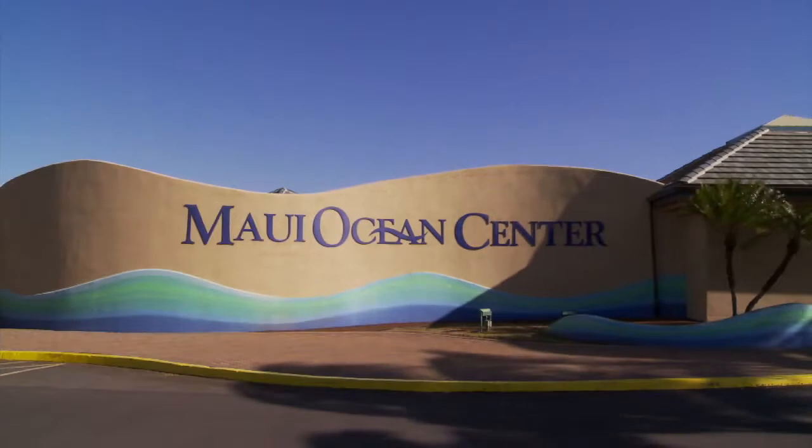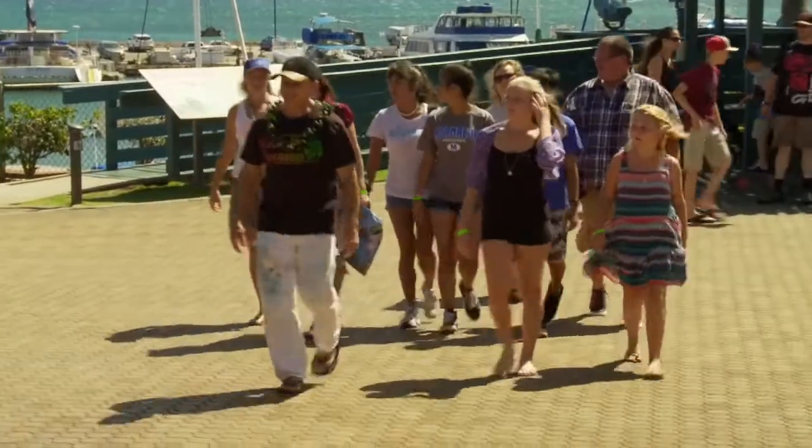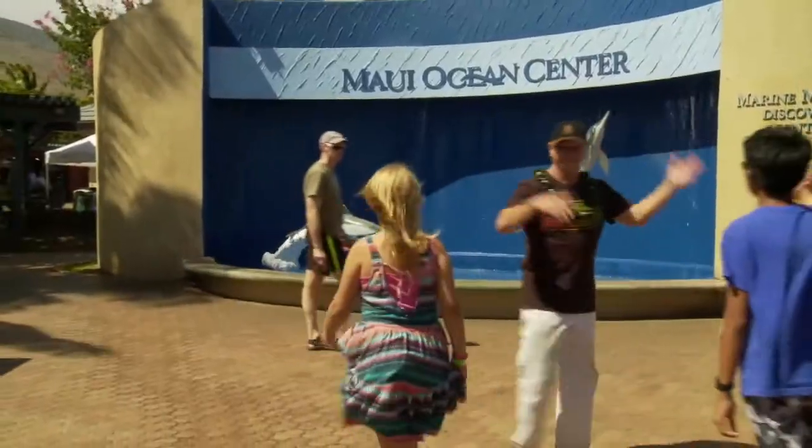Here we are at the Maui Ocean Center, and this is the place to be if you want to learn about Hawaiian wildlife. I'm here with General Manager Tapani Viori. Aloha, Tapani. Aloha, Patrick. Hi. Thank you for visiting us today. We really appreciate seeing you here.